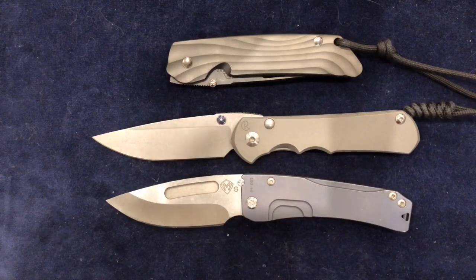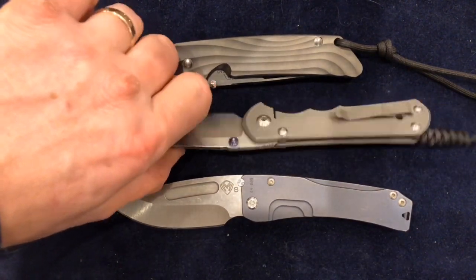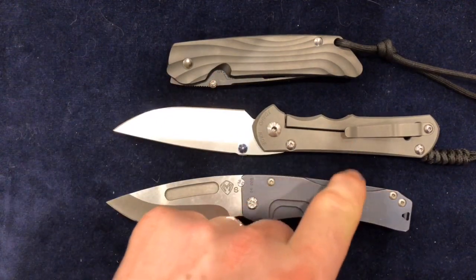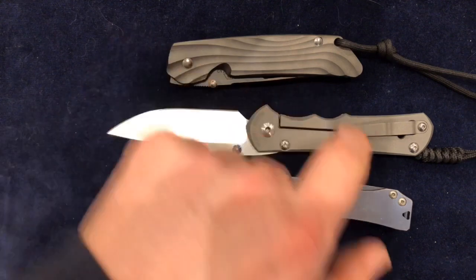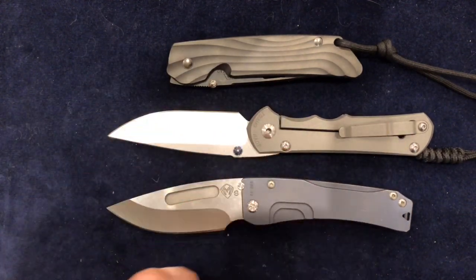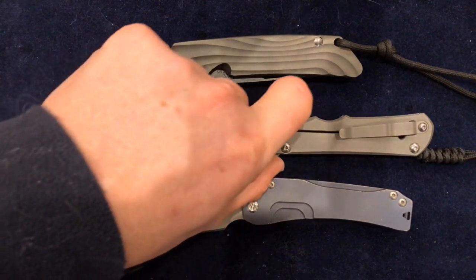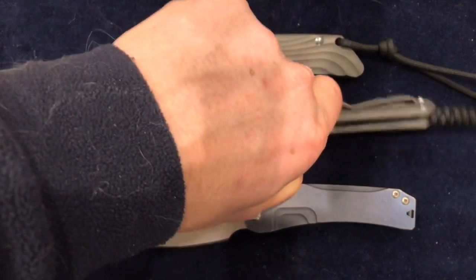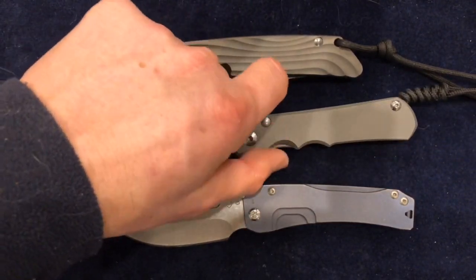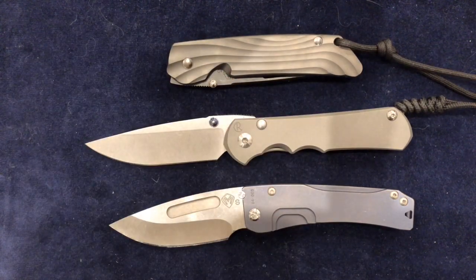Titanium slab handles. You've got the Reeve integral lock, or the original frame lock, a titanium clip, but it's a bent clip as opposed to a milled titanium clip. The Insingo has thumb studs on both sides, which is why I was able to open it. The Sebenza usually only has them on the show side. You have to specify them as an extra if you want them on both sides.